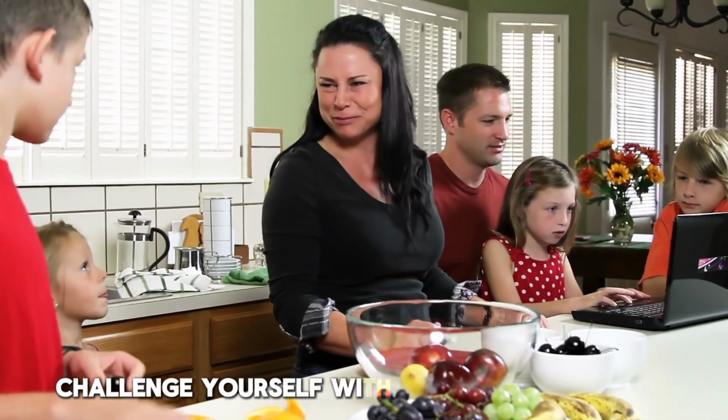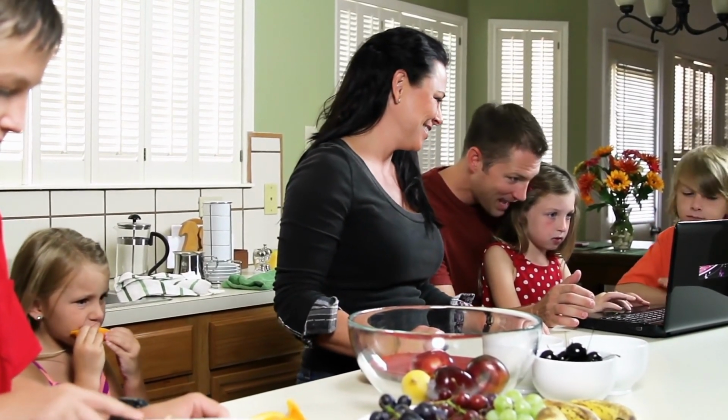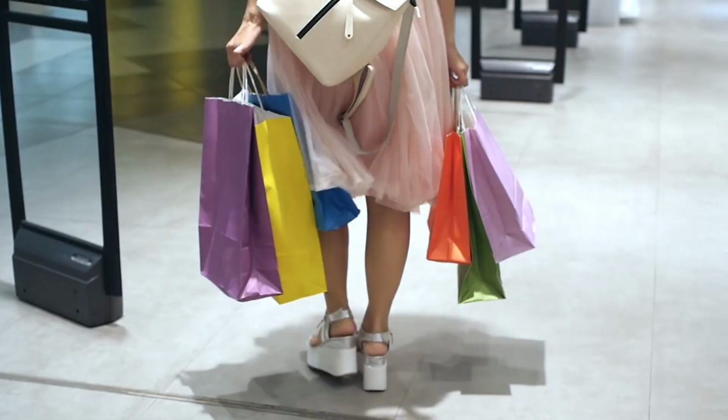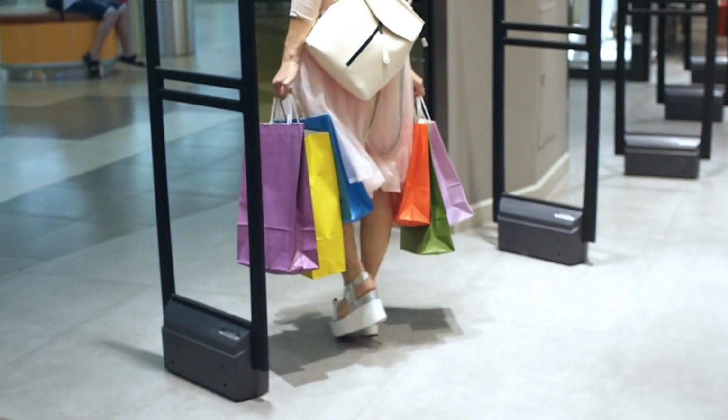6. Challenge yourself with delayed gratification. Opt for activities where you postpone instant rewards for bigger, longer-term gains. It could be like holding off an impulse-driven shopping spree, or resisting the urge to constantly check your phone.